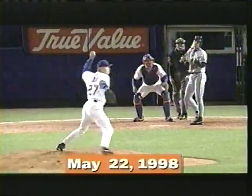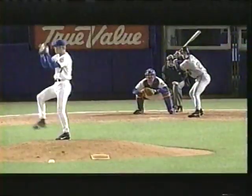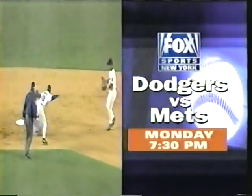Where were you on May 22nd, 1998? They have Grissom picked off. He broke early. Cook running right at him. They get another one. This is unbelievable.